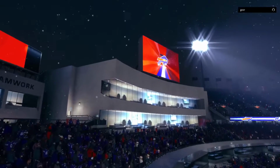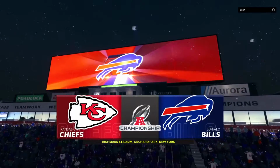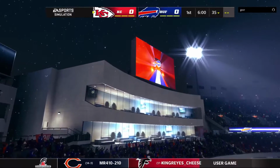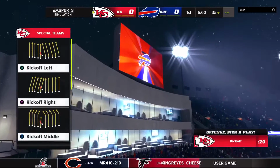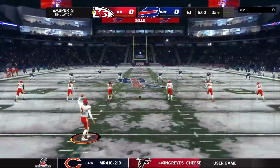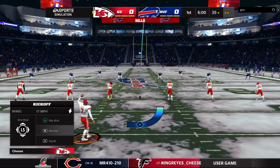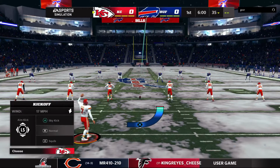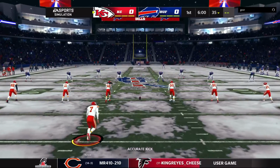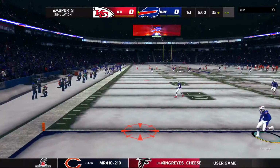Playoff fever has come to upstate New York, and there's a look at Bills Stadium here in Orchard Park. Straight ahead, it's a clash to decide the AFC's representative in the Super Bowl. And it'll be a great one between the Kansas City Chiefs and the Buffalo Bills. This one for the right to represent the AFC in Super Bowl 56 in L.A.